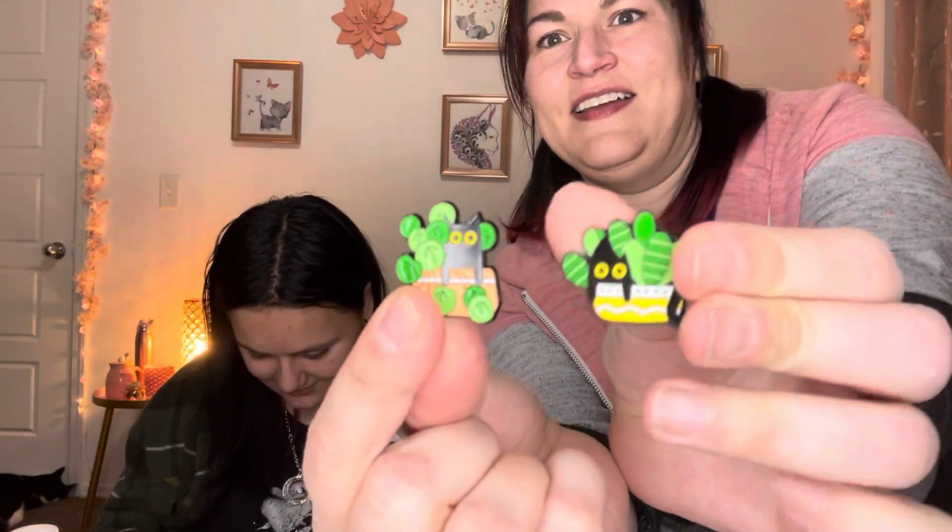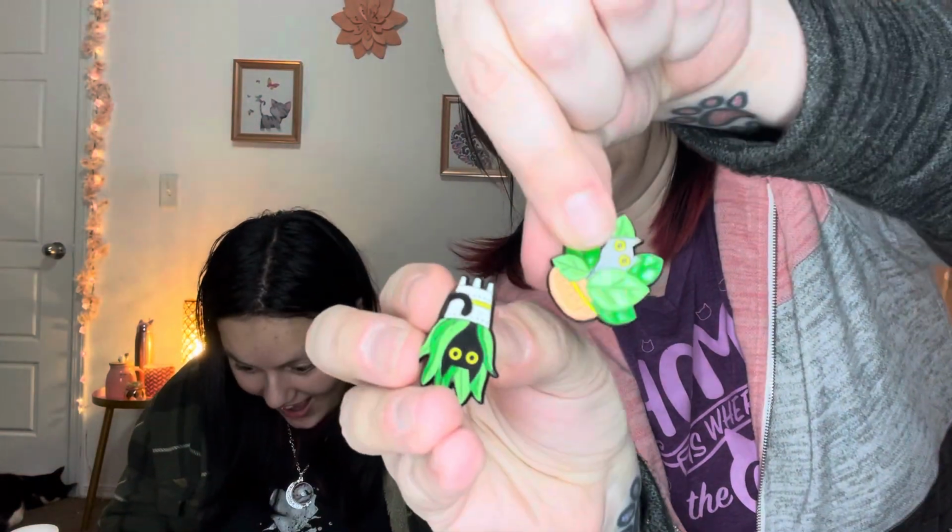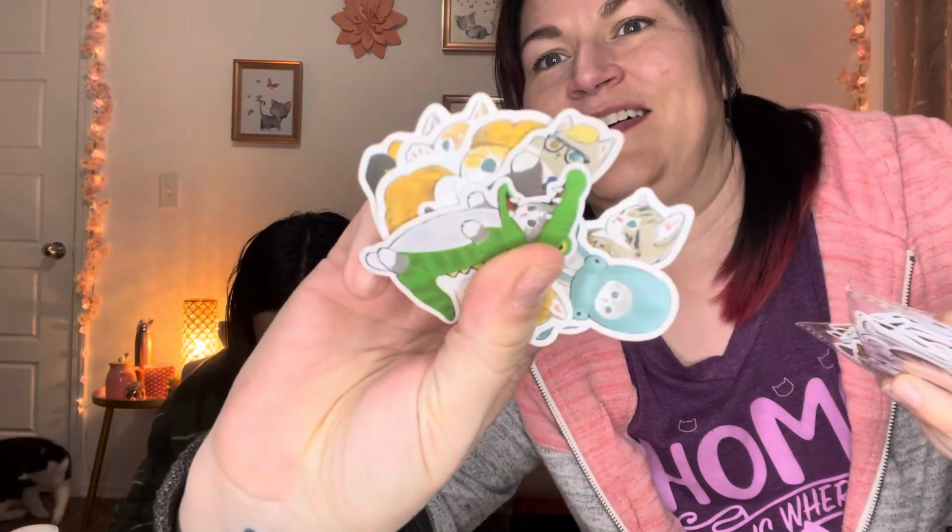Now, how am I going to... Look at this. Oh my god! Cats and succulents. They're just in pots. Those are upside down. Whoops. And then I think this was like 50 or 100, I don't know, of miscellaneous funny cat stickers. Oh my goodness. I like the crocodile one. Look at these. Aren't they funny?